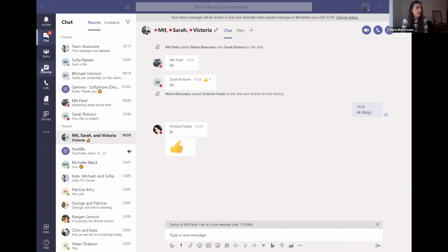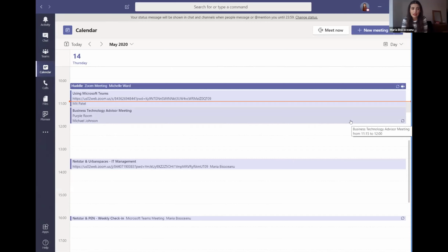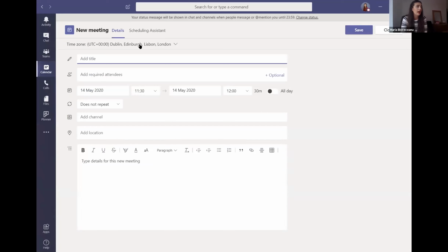To organize a meeting on Teams, you just have to click on calendar. This will be synced to your Outlook calendar, so you would see what else you have booked in that day. Click on new meeting, add a title, your required attendees, with the same configuration options as you have in Outlook. Then all you have to do is hit the save button, and this will send a calendar invite that will look like this.